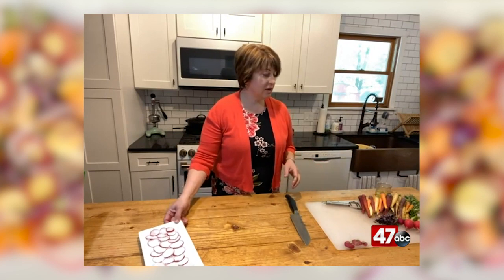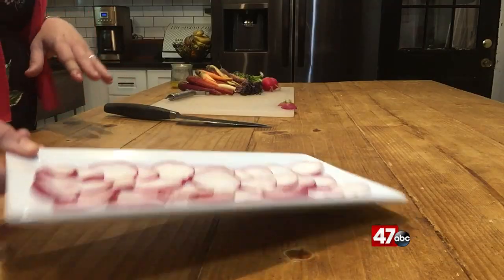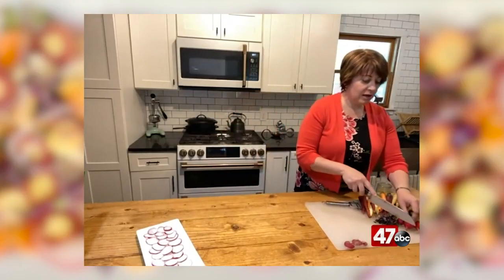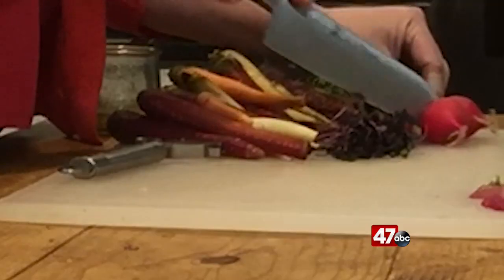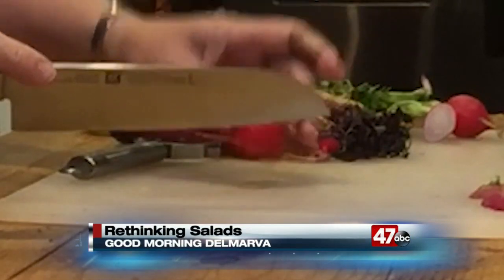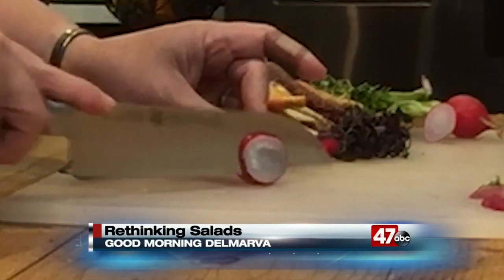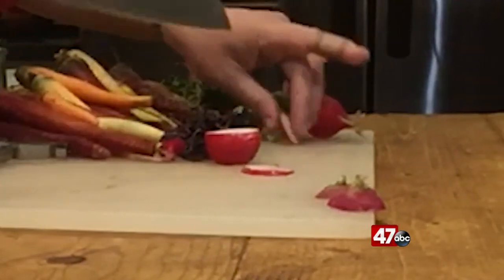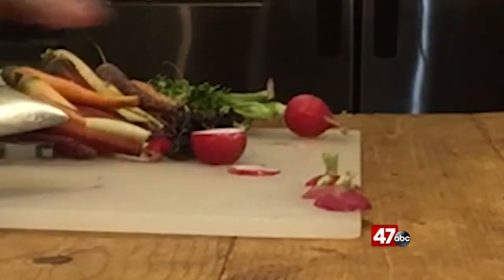So what I've done here is I've started slicing up some radishes, and I've gotten these from the farmers market, and I slice them into little rings as thin as possible, and I arrange them on a plate. You can do it any way you want. And I'm going to save these radish tops, and I'll tell you why in a moment.